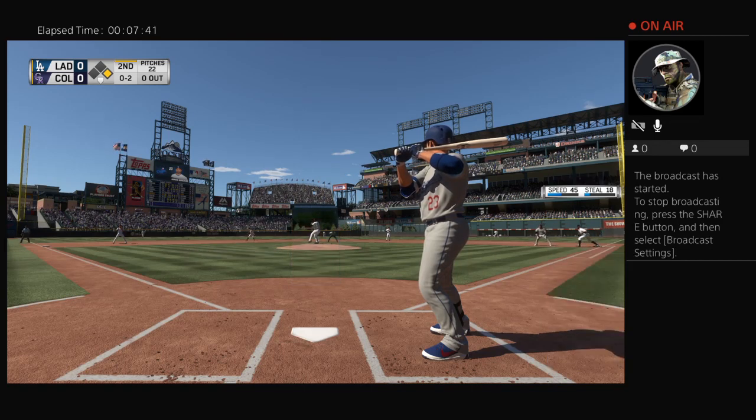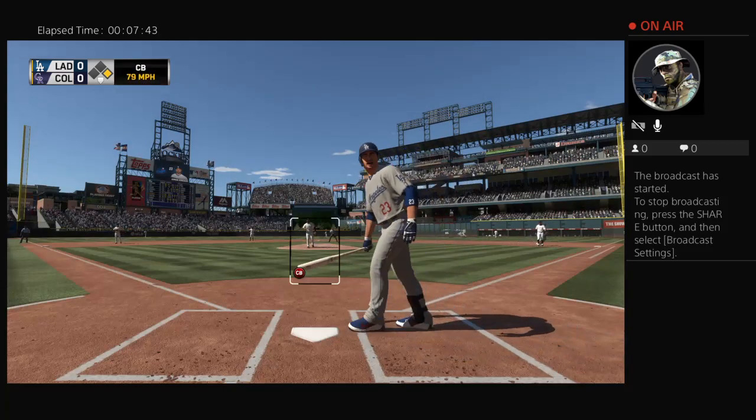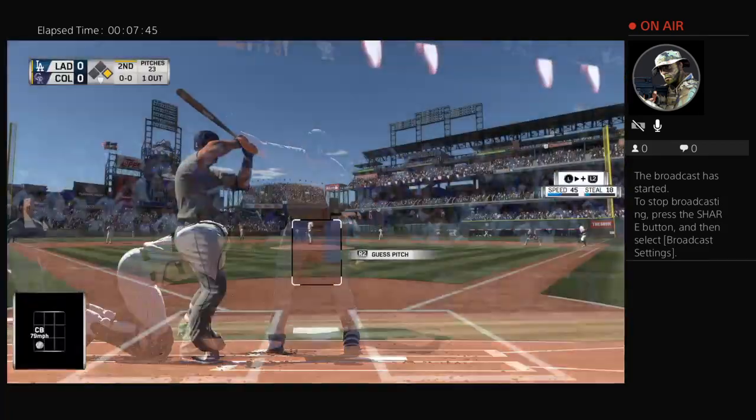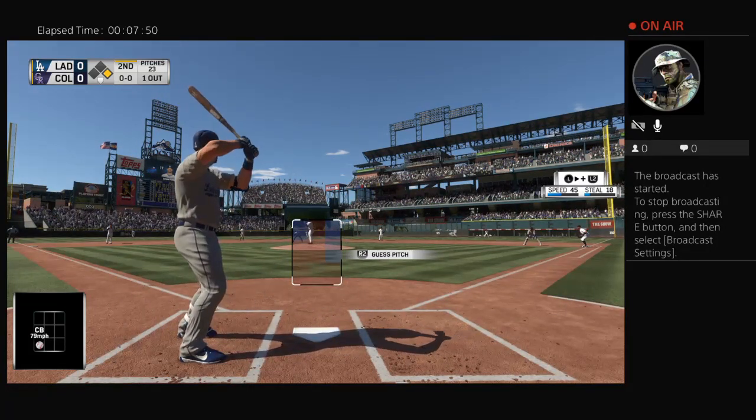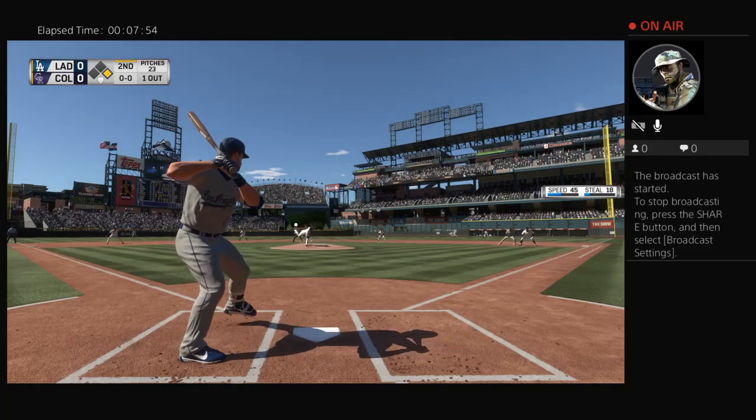Here's another 0-2. And he lays off the curveball. Strike 3 called, and that's going to be out number 1. Batting 7th. Digging in, Logan Forsythe. First swings for him in this one with a runner still at first and 1 gone.